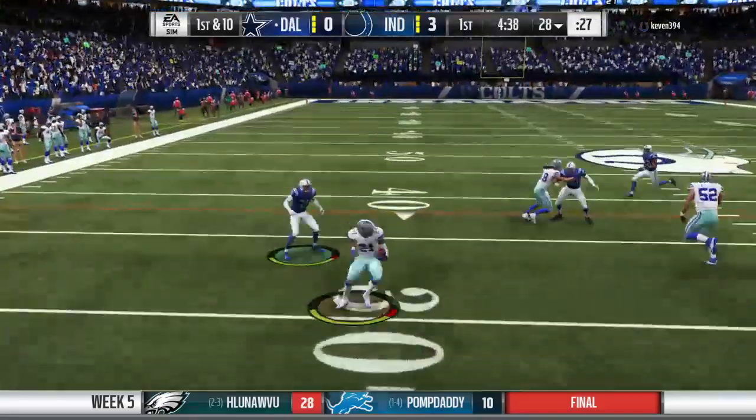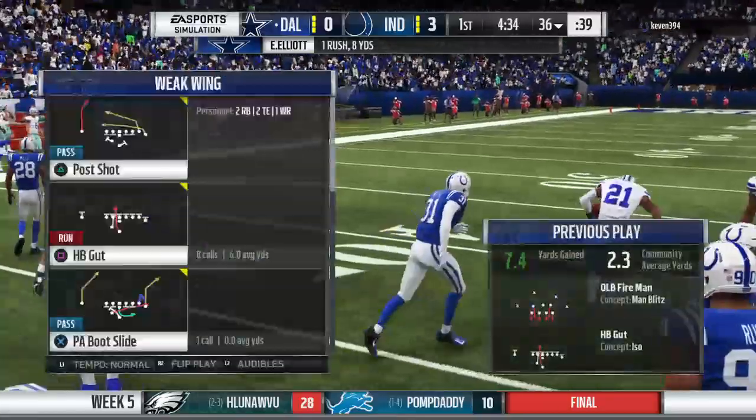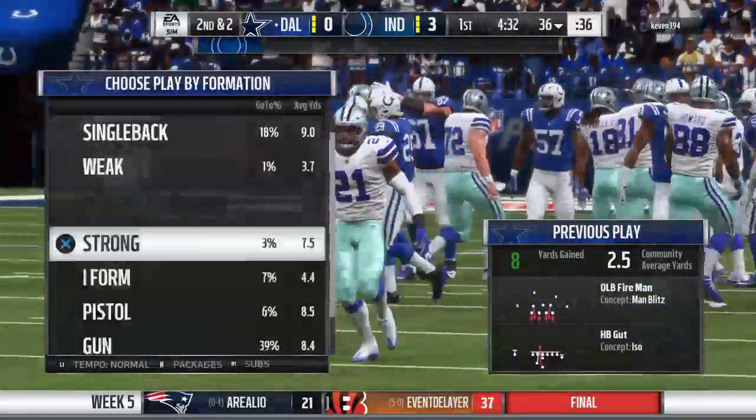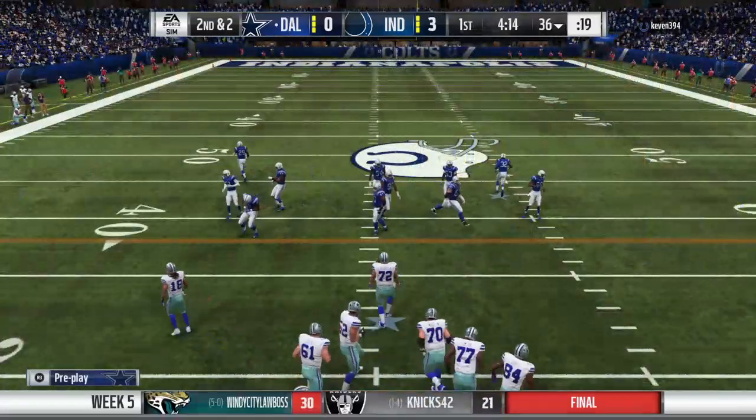First carry for Ezekiel Elliott, and room to run as he's up past the 35-yard line. Just what you want on a first down run. Call it 8 yards, and it's 2nd and 2.